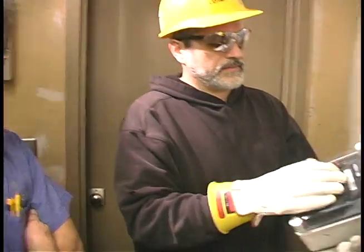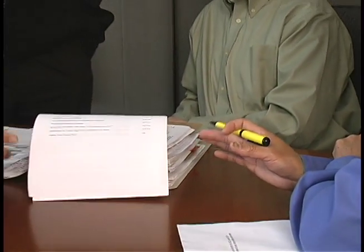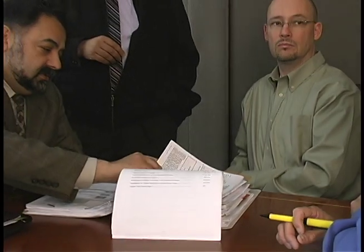We try and make this process as painless and as easy as possible. We know that facilities, especially industrial facilities, are often on tight schedules, and we try and work with the facility to be sure that our rebate process doesn't hold up their schedule. We will work both with the facility and with the contractor that they hire to do the job.